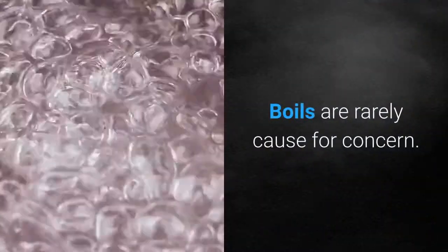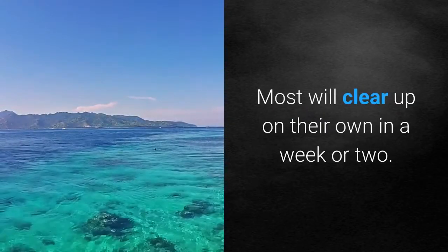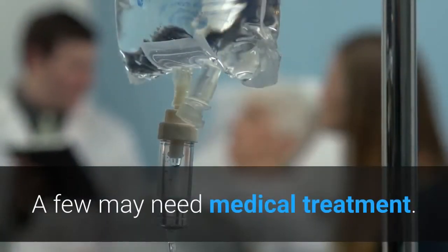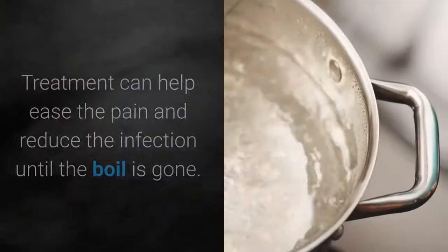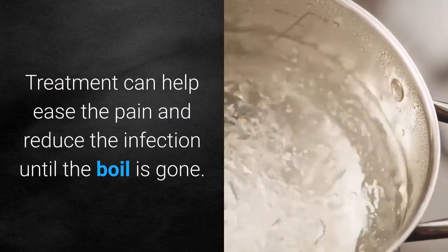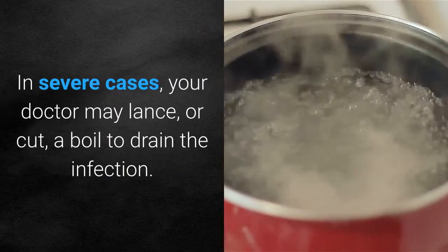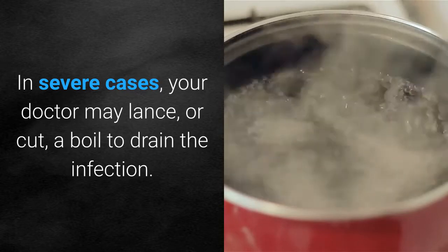Boils are rarely cause for concern. Most will clear up on their own in a week or two. A few may need medical treatment. Treatment can help ease the pain and reduce the infection until the boil is gone. In severe cases, your doctor may lance, or cut, a boil to drain the infection.